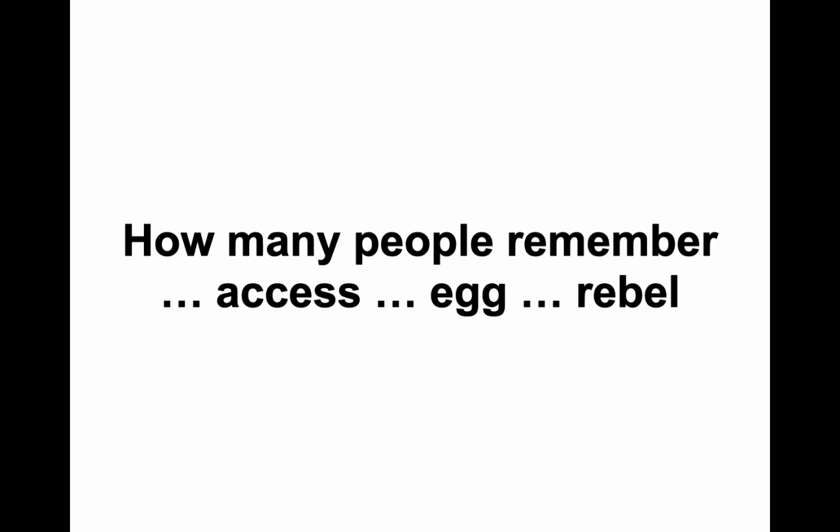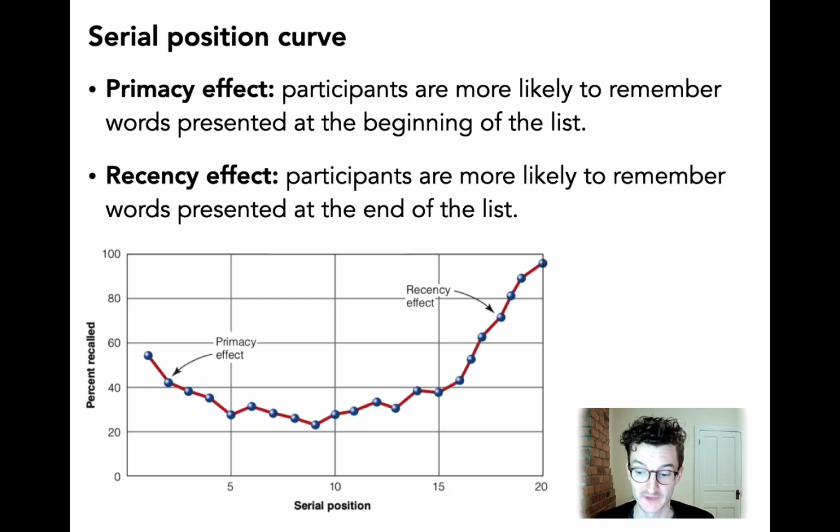And so the words were access, dinner, roof, dough, egg, mystery, chair, pen, jeans, and rebel. And so I suspect most people remembered the first and the last words, so access and rebel, and probably few people remembered egg and mystery, which actually occurred sort of in the middle of the list. And so this phenomenon is known as the serial position effect.